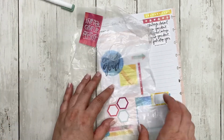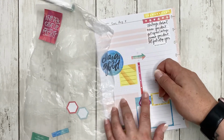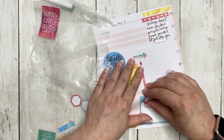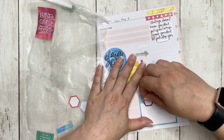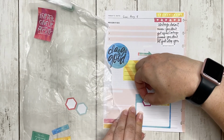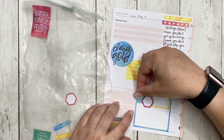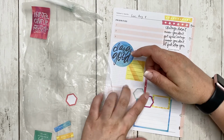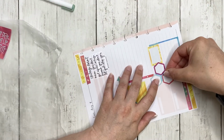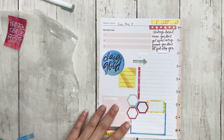And then I also had these hexagons that I really wanted to use for decoration. I'm going to really carefully peel this up. I'm going to have it overlap, so in that way it also covers up those words. And then I'm just going to use it along here as a pretty little design. They're probably not going to be functional, and I don't care. So there we go. That looks cute.